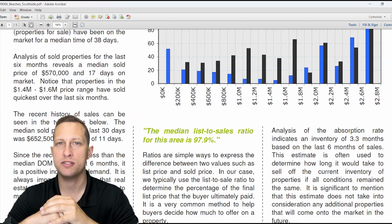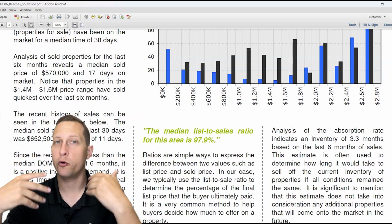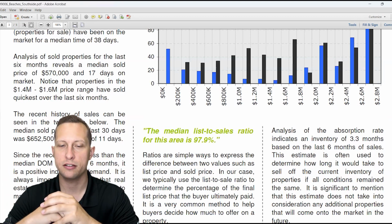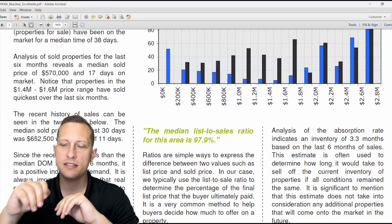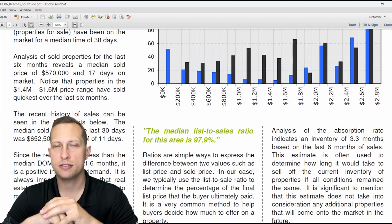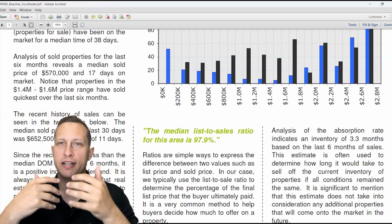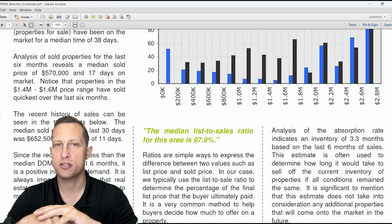And so for some of these homes in these areas, they are selling fairly quickly and for more now than what they may have been selling for a couple months ago, as shown with the data. Now, the median listed sales ratio for this area for the month of May was 97.9%. That tells us that sellers are getting roughly 98% of their asking price for the homes that are selling.